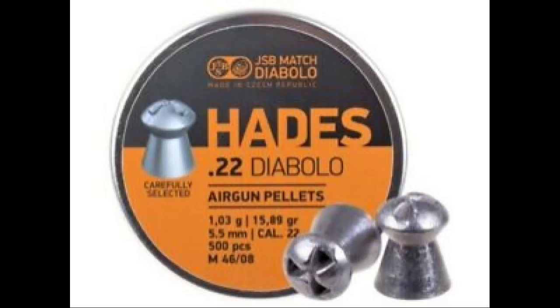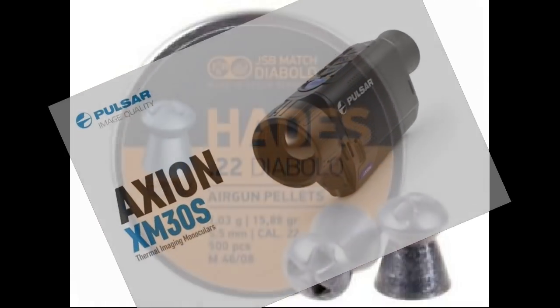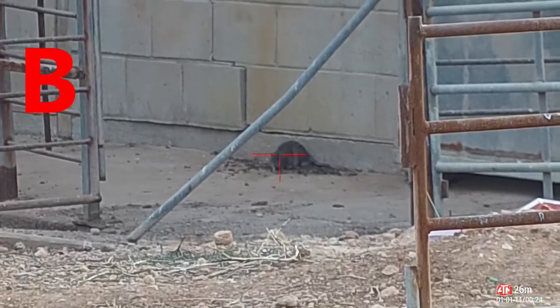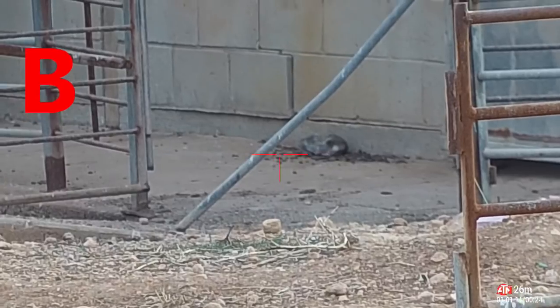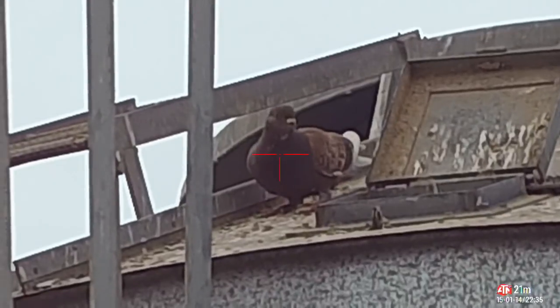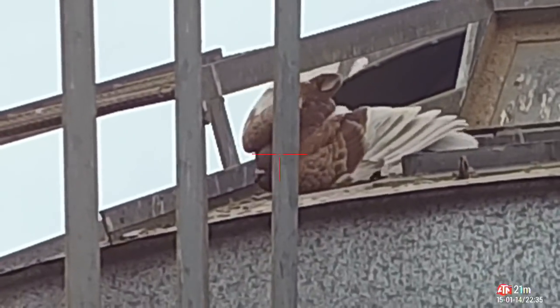Let's get right into it. In the left-hand corner, occasionally you will see a red letter B, and this is to indicate that the video is from Bob's camera. And here it is straight away. Nice shot, Bob. This is my first shot for the night. A clean hit straight to the breadbasket of this pigeon.